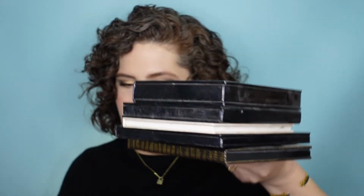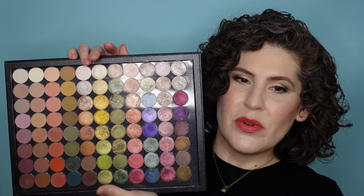And out of all the other singles I have, because I do have this pile right here, and they're little round singles, just like my Sydney Grace ones, I know I don't reach for the ones in this stack, and I do reach for these.